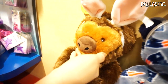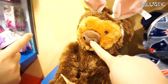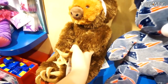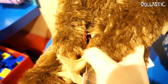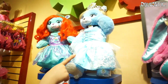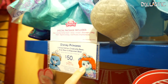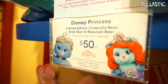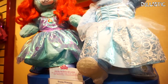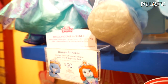This sloth is adorable! And his hands actually have Velcro on them so that you can have him hang in different places. Cinderella Bear and Ariel Bear. They look prettier here. Oh, they're $50 each. I wonder if that includes the outfit too. Yeah, I think it does. Items not sold separately, so they sell the whole thing as a set.